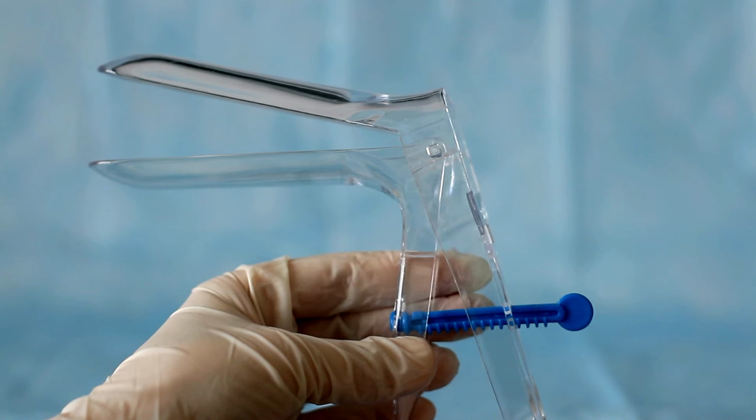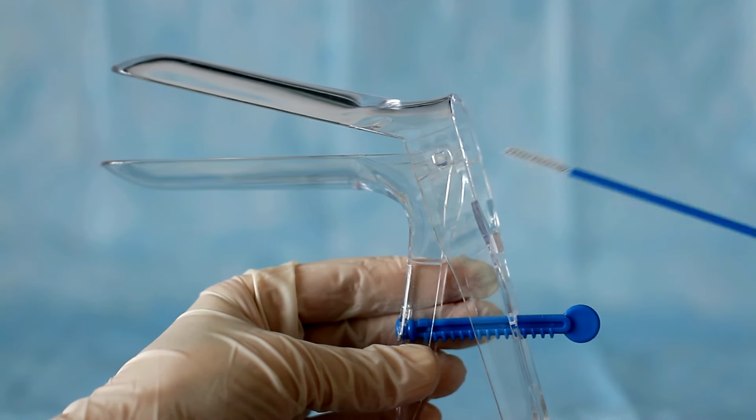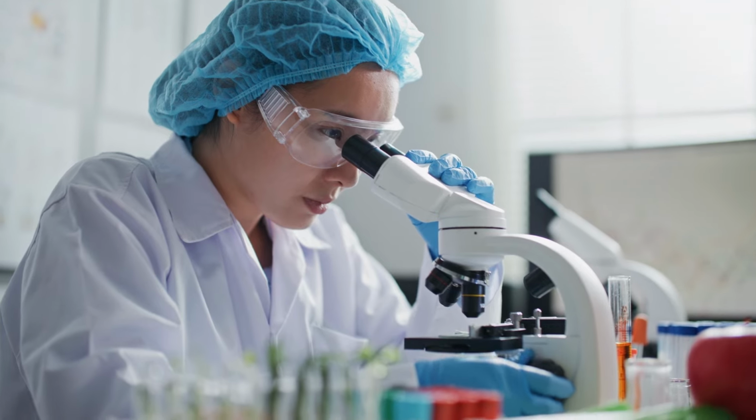But to identify those abnormal cells, you actually need a sample of cells from the cervix. And that's where the Pap test or the Pap smear comes in. And this is not a new technology. It's something that's been around since the early 1940s, and it hasn't changed a lot. The idea is to go in and directly brush or scrape cells right off the cervix and then analyze them under a microscope. And you can not only look for those precancerous cells in those samples, but you can also look for the virus itself.